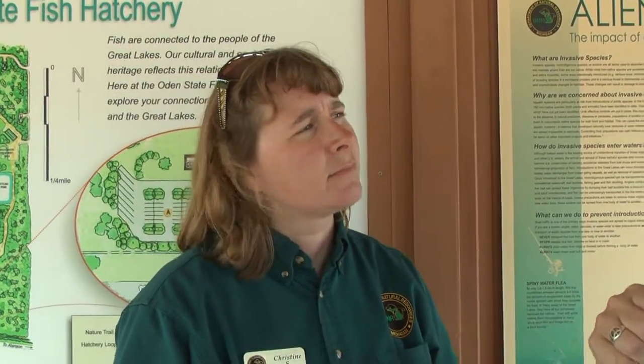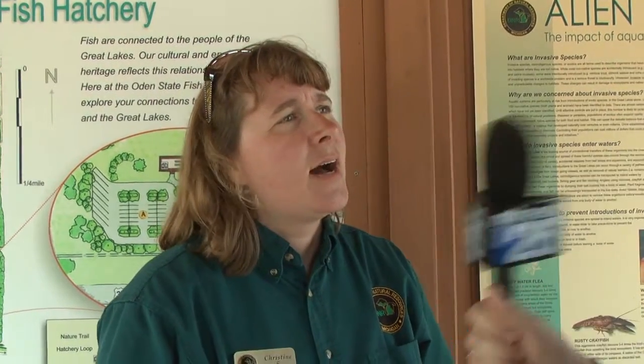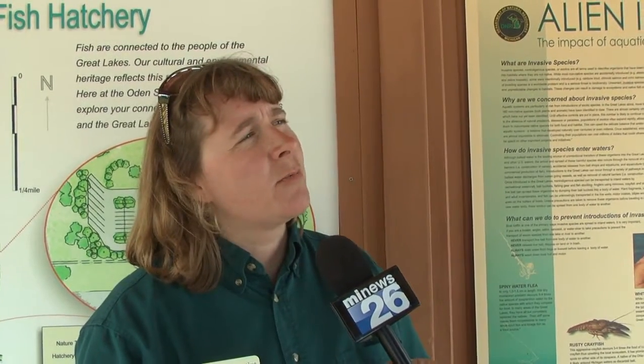Now, what size is the parcel of land here that we're located on? The actual hatchery and the visitor center share about 130 acres. The visitor center is pretty much off of 31 between Petoskey and Alanson, and the hatchery is located off of South Air Road. So we share the 130 acres, but you have to drive around if you're going to take your car from one location to another.